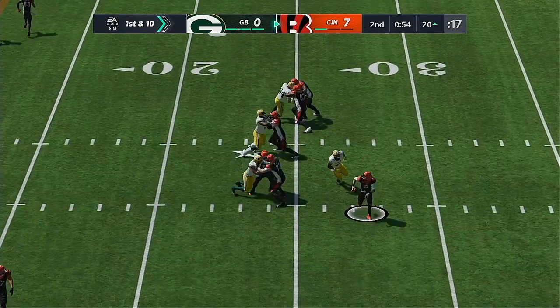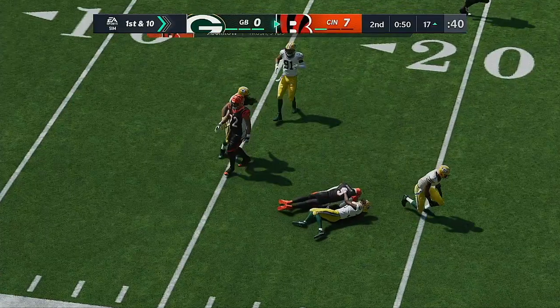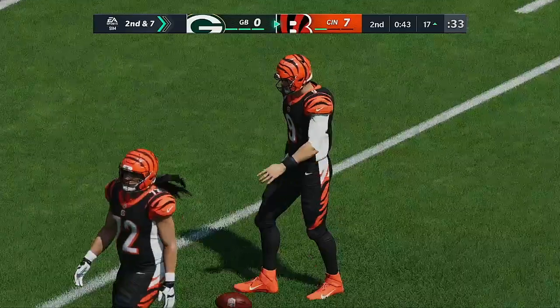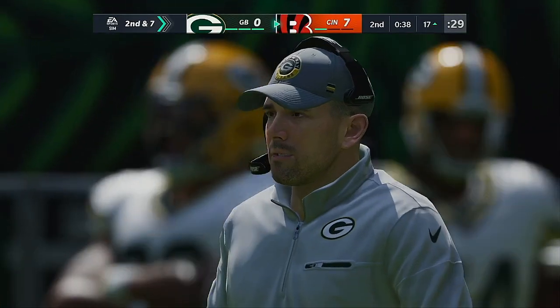So now here's Burrow, 1st down. Being chased out left. He'll get 3 yards on the scramble there at 2nd down. He's taken down at the 17-yard line. A 3-yard pickup brings up 2nd and 7.